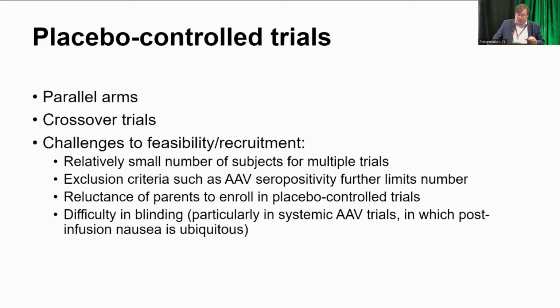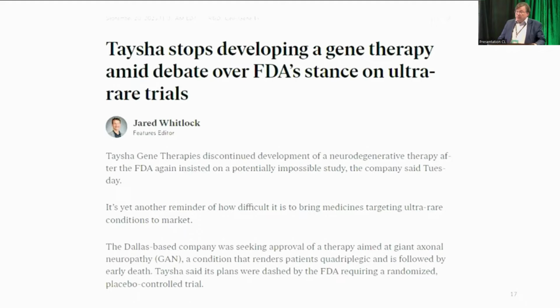Placebo-controlled trials in AAV are particularly difficult as well because blinding becomes an issue. Every patient who's given AAV systemically gets nauseated in the days afterwards at the doses that are used for all systemic AAV trials. So blinding is a little bit of a joke in some ways for these. We can tell with essentially 100% certainty, and parents know this and they compare this among each other. And nevertheless, placebo-controlled trials are still out there.